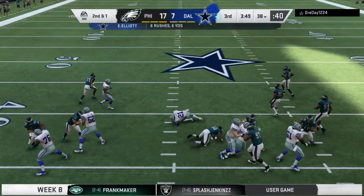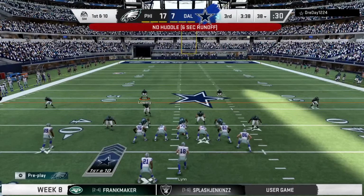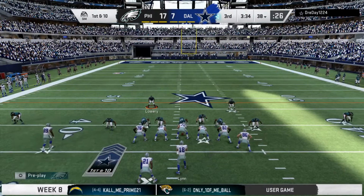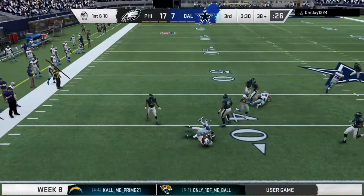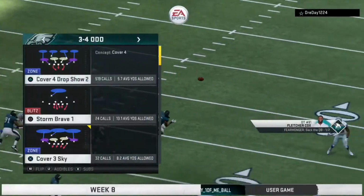Now Elliott. And he'll be brought down shy of the 40 at the 38-yard line. They'll get 3 as the drive continues. It's a first down. Quickly here, and that's complete. Just a yard on the catch there. It'll be 2nd and 9.